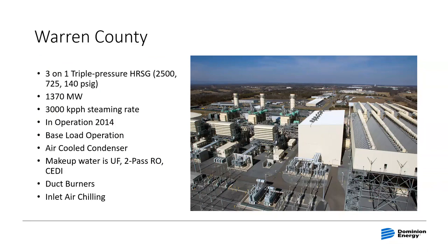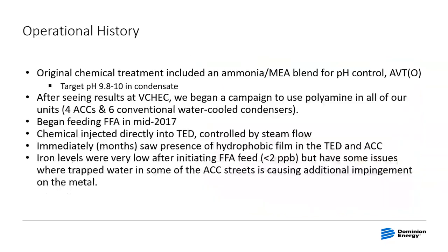and inlet air chilling. Their makeup water system consists of ultrafiltration, a 2-pass RO, and CEDI. Warren County's original chemical treatment approach included an ammonia MEA blended product for pH control. They are AVTO and target a condensate pH of 9.8 to 10.